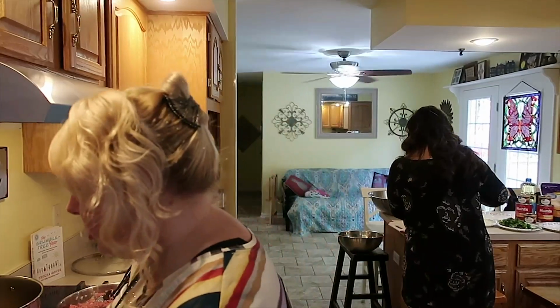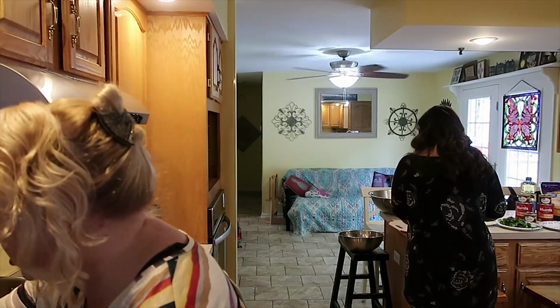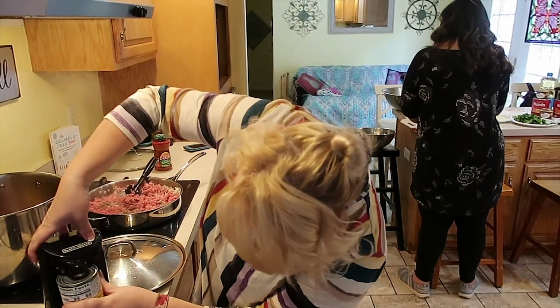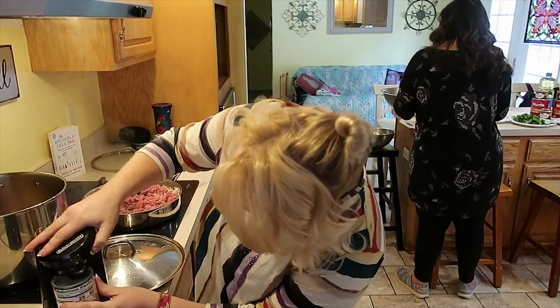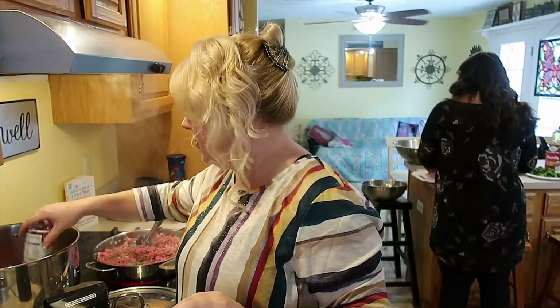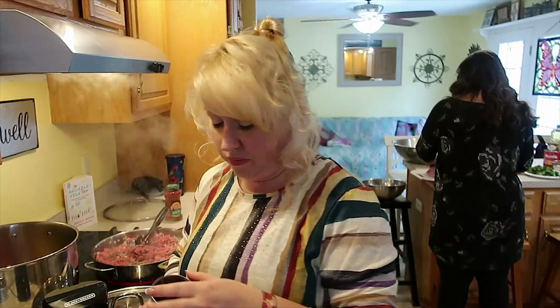At what point do you put the taco seasoning and the ranch in there? You put it in now. Okay, can opener, don't let me down. Good job, can opener. You can do it. Okay.